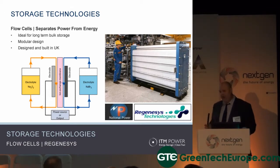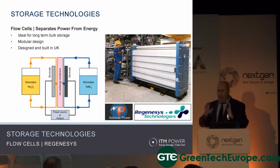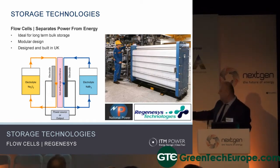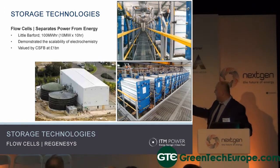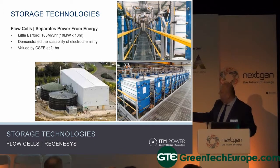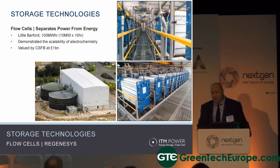A fantastic design, had integral seals, had composite end plates so that it could yaw. To get over thermal expansion of the tie rods there, the carbon fibre tie rods. So it was a really extremely good solution for flow cells. This is Little Barford, the plant. It's a 10 megawatt, 10-hour energy store. You can see the storage tanks and the cell hall, and there in the cell hall you can see the 10 megawatts of electrochemical reactors.